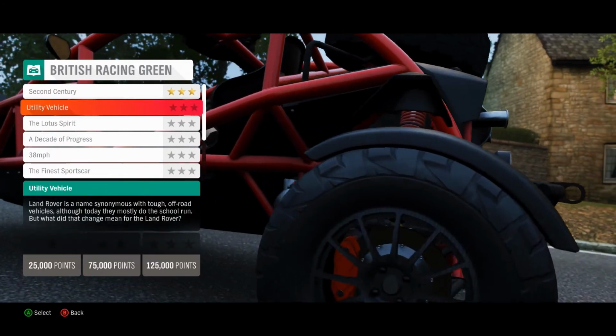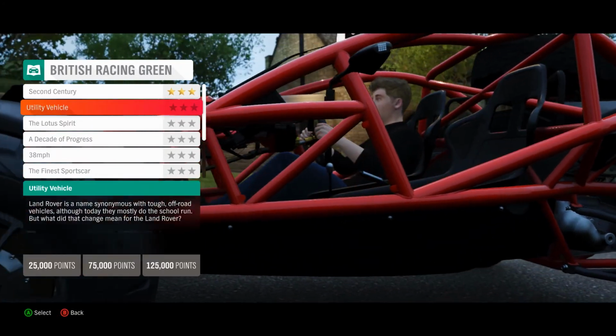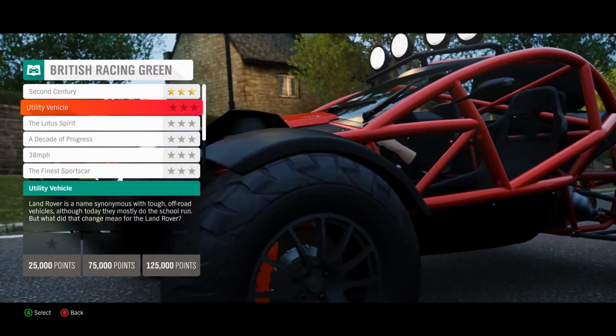So, okay. We need 125,000 points. That is what we need to get 3 stars.